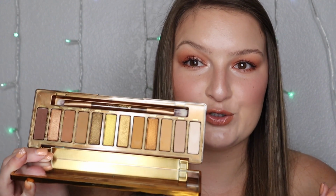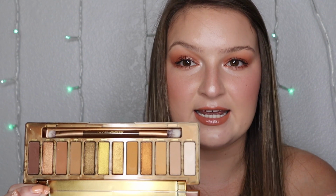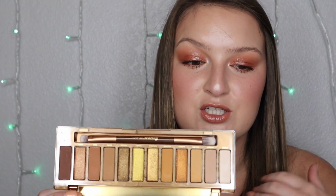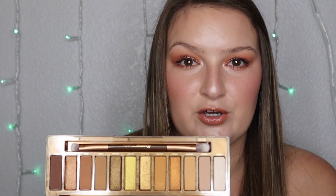And I think those are perfect colors for fall as well. I mean, it touches the yellow, it touches the light browns. Not to mention that Urban Decay has really good formulas. They blend out very nicely. The shimmers are intense. And I think overall, this is a perfect palette to have the more golden, light brown tone look for fall.